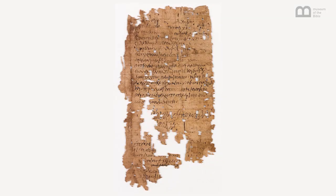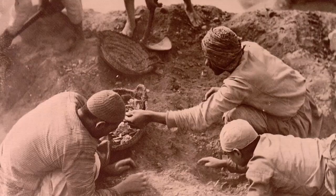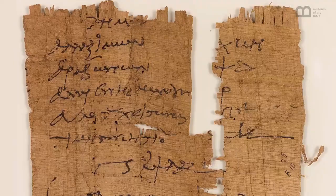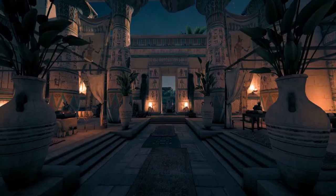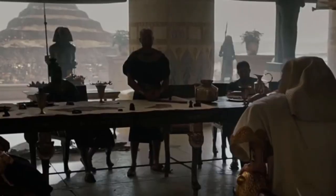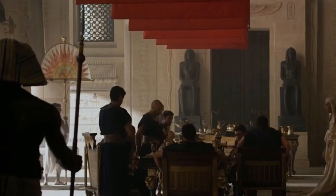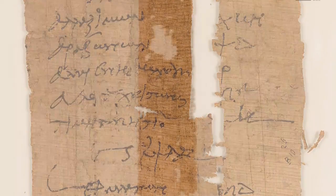Oxyrhynchus papyri is the next discovery that we are going to discuss. Archaeologists Bernard Grenfell and Arthur Hunt made the discovery of over 500,000 papyri pieces between the years 1896 and 1907. The papyri fragments dated back about 1,800 years. The scientists made the discovery of the shards in the ancient remains of Oxyrhynchus, which is located in southern Egypt. Oxyrhynchus was a significant ancient town that prospered during the period when the Roman Empire governed Egypt.